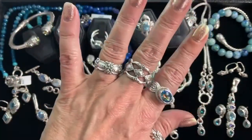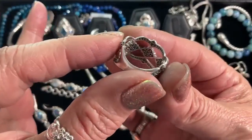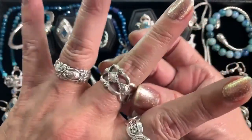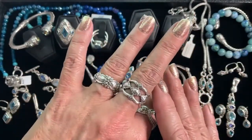I have this one, too. This is one of my favorite ones to wear. But yeah, just like really, look at the detail. Even on the smaller size like this, it's just gonna be really. And I love that negative space, that open space on your hands too, right?